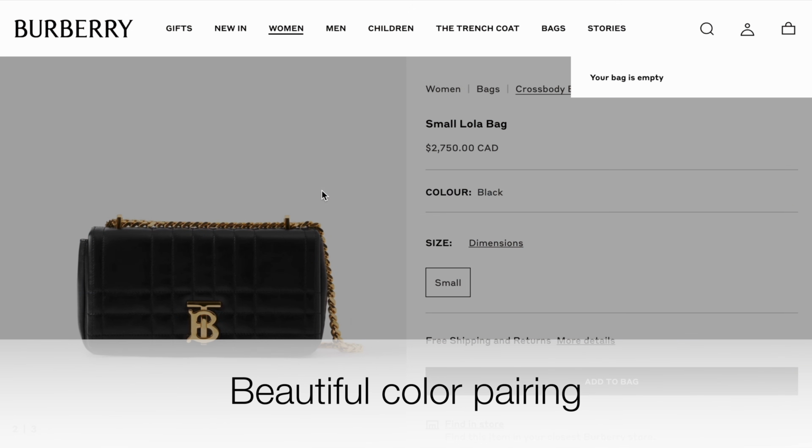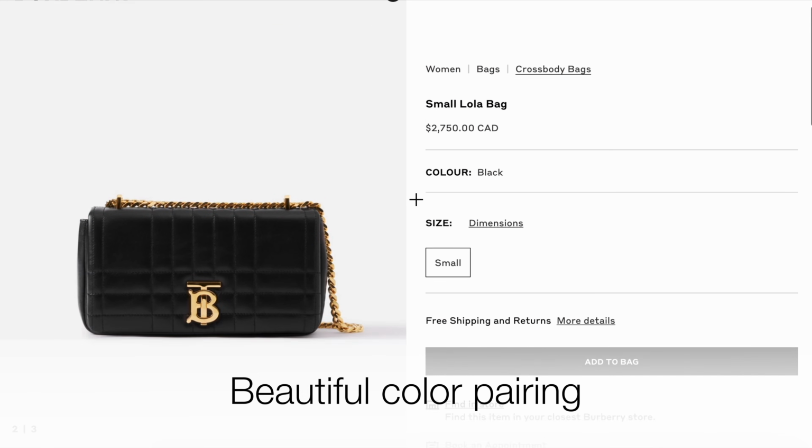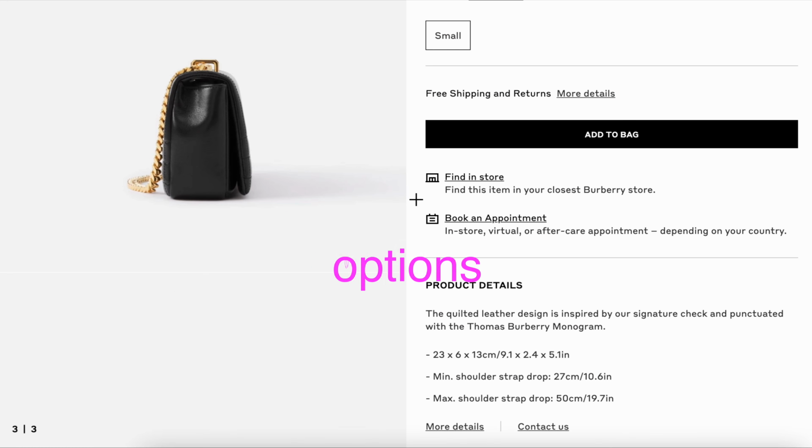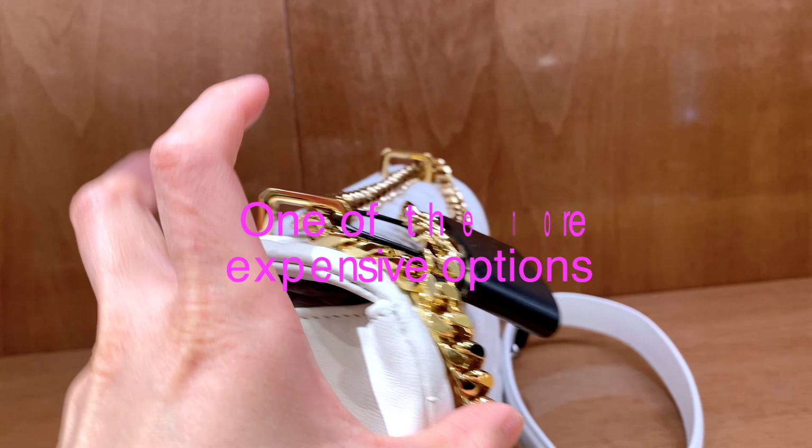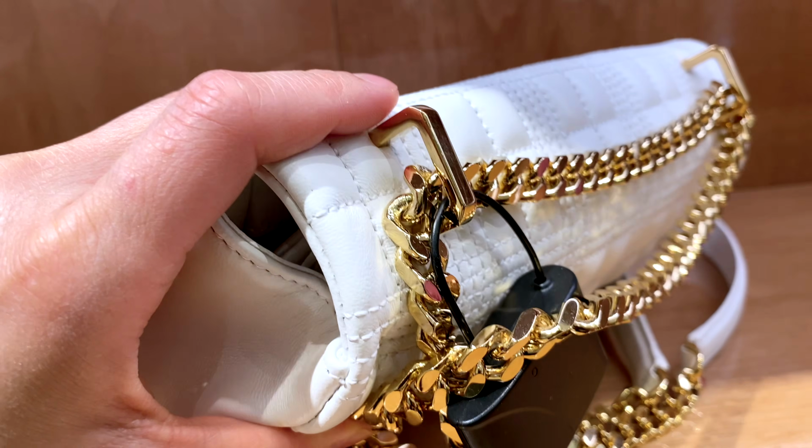But I love the gold hardware with the black bag. By no means is this one of the more affordable ones, but this is a great alternative to consider if you really like the styling of the quilted handbags.